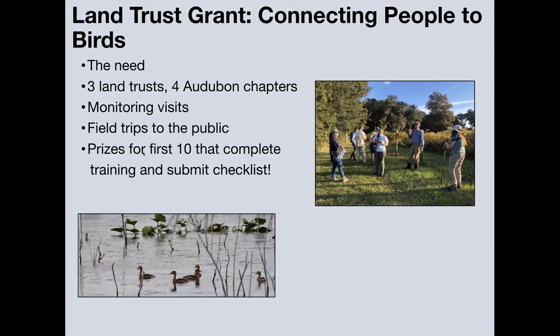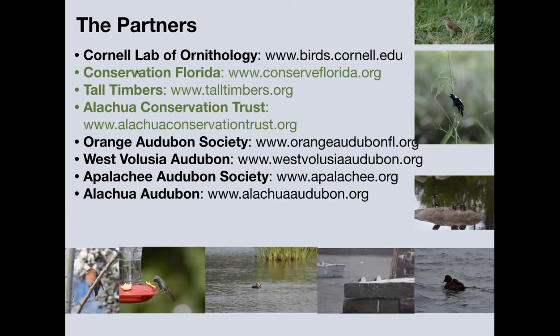And they're actually through the grant. This grant came from the Cornell Lab of Ornithology through Appalachee Audubon. And there are prizes for the first 10 new eBirders that complete eBird training and submit a checklist. The partners here are the Cornell Lab of Ornithology, which developed eBird, and also All About Birds, which we all find whenever we Google a bird.